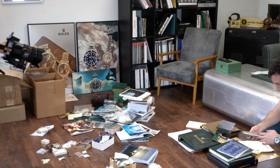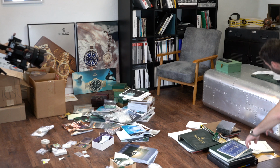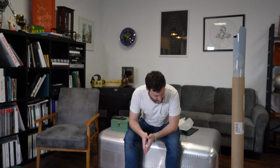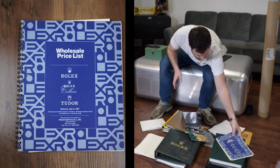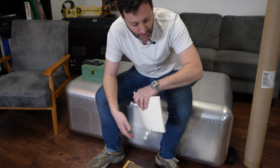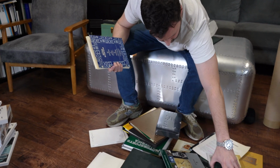And last but not least, for me, the most exciting part of the whole lot, which I haven't even looked through in its entirety, but I did skim briefly, is all of the advertising and promotional material that was given to the stores by Rolex that has never seen the light of day. So for example, we have a price list from 1987. It's a suggested retail price list. So it's very interesting. We have one from 87, and I know there's another one in here somewhere from 1988.